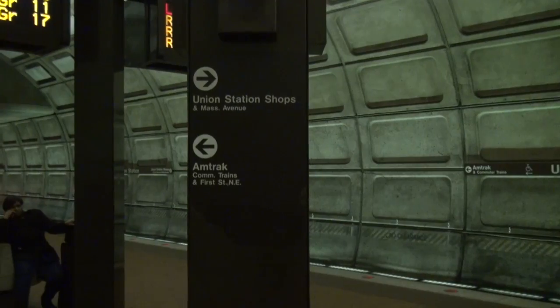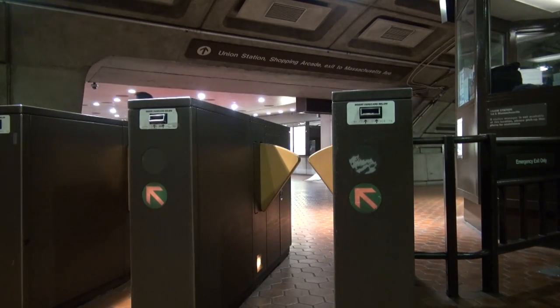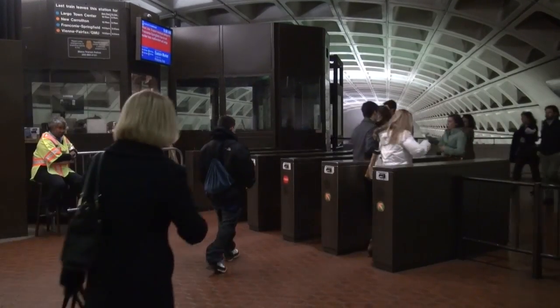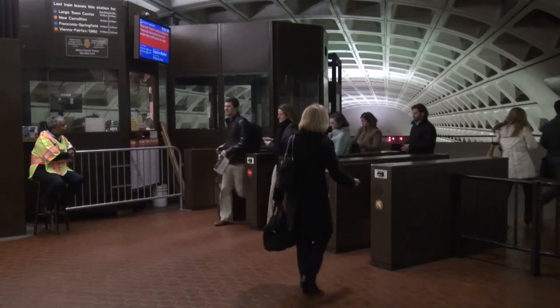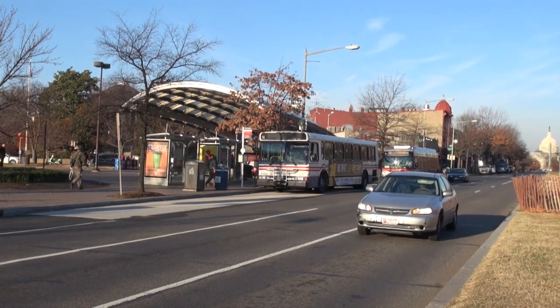Many stations have 2 or more exits. If one is crowded, consider using an alternate exit. Exit through any fare gates with a green arrow displayed. You'll need to insert the same fare card or tap the same SmartTrip card you used when you started your trip. On Inauguration Day, Metro Bus will operate on a weekday schedule with frequent rush hour service.